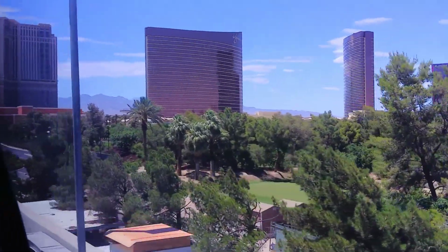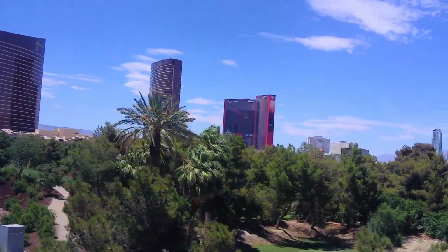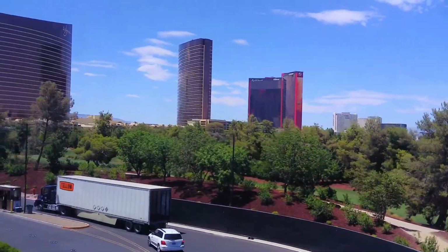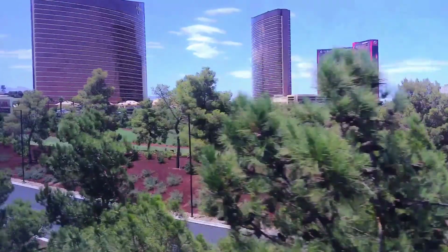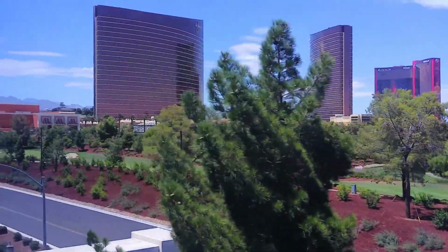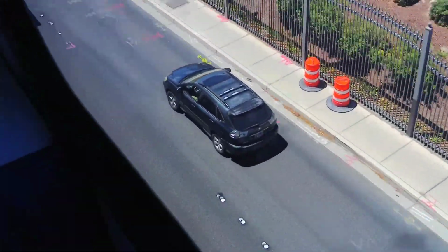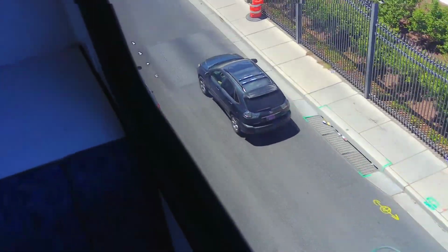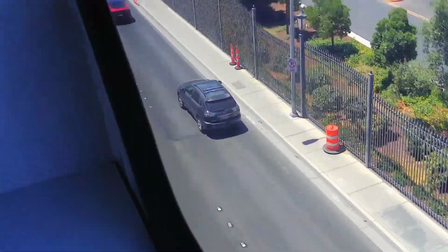The wind there, right behind that Fashion Show Mall. More trees. Oh, now the monorail decides it wants to race the car. Nice. That Lexus is going, I don't think so.